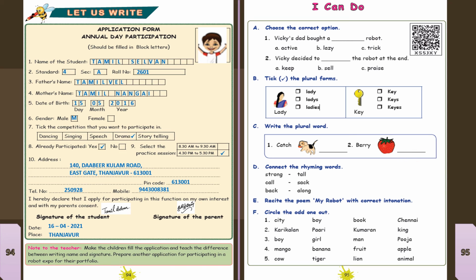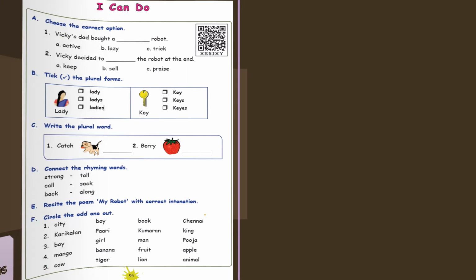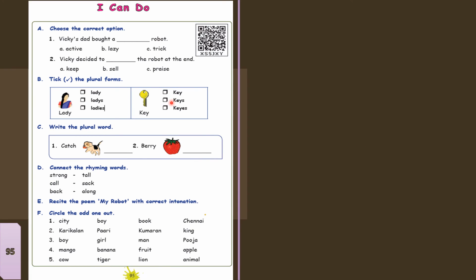Okay. Next one. This is again, your robo will do. Vicky's dad bought a trick robo. Next one. Vicky decided to sell the robo at the end. Now, tick the plural form. For ladies, this is the plural form. Next one. For keys.